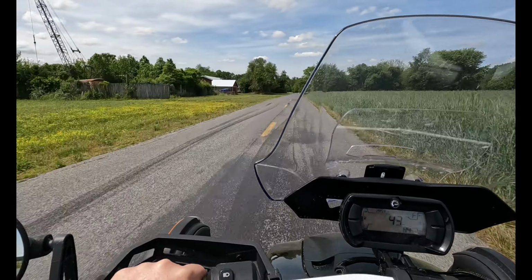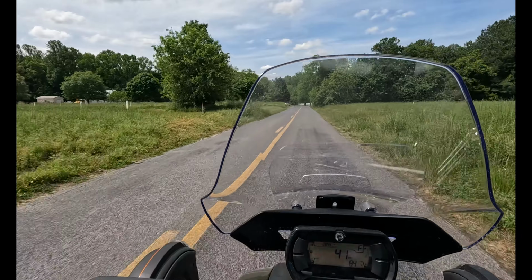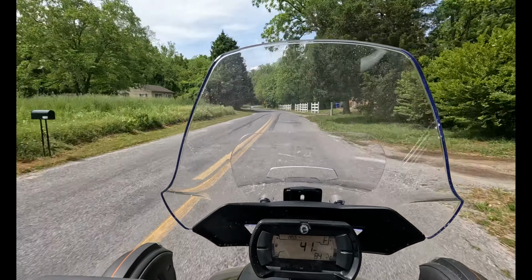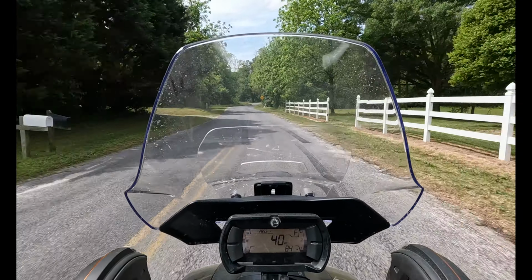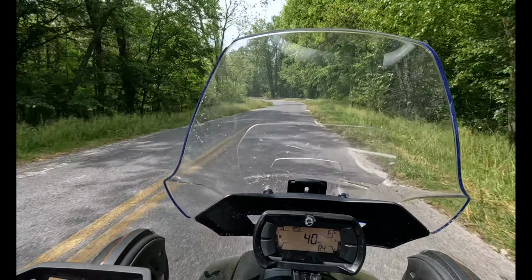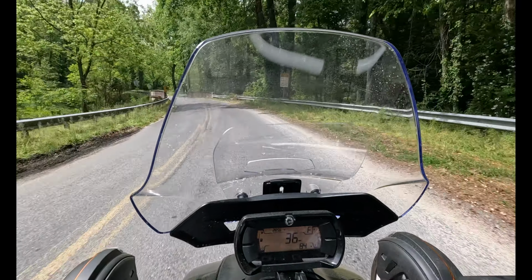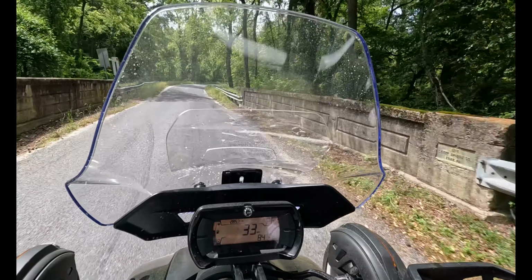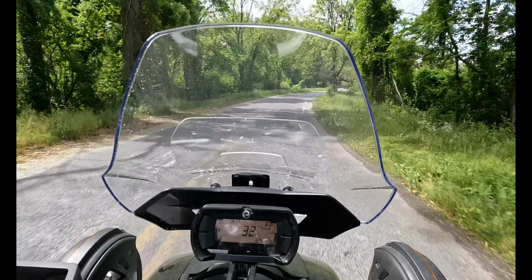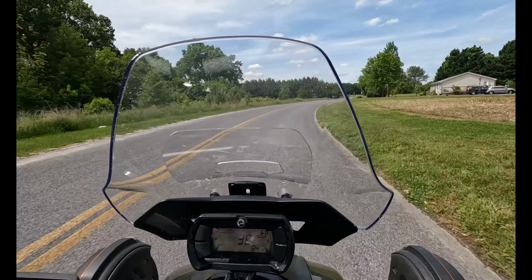Somebody's been having fun here. Coming up on this little narrow bridge. And I think part of the uncomfortable feeling of the twitchy steering on these Rykers is it kind of throws your body. Your upper body gets thrown to the left and right.